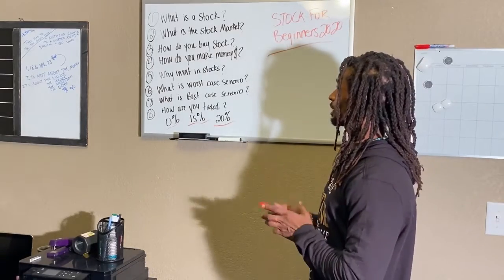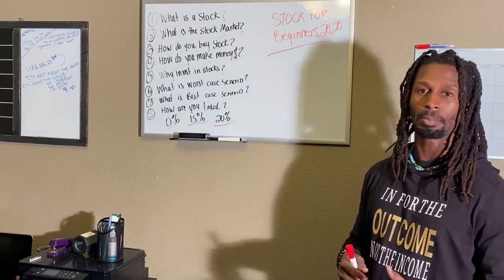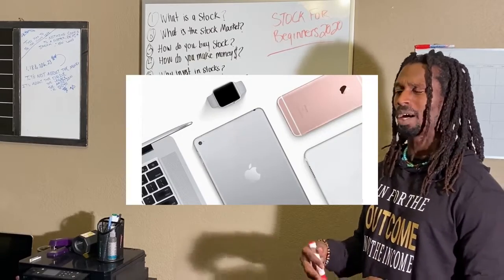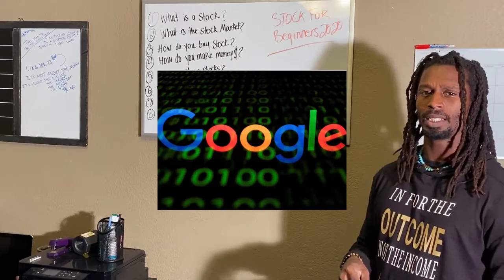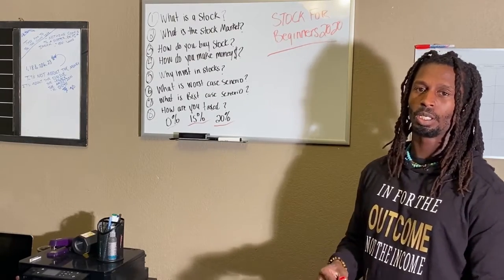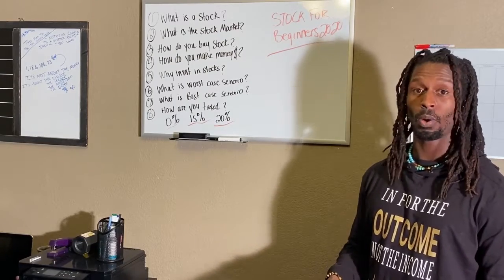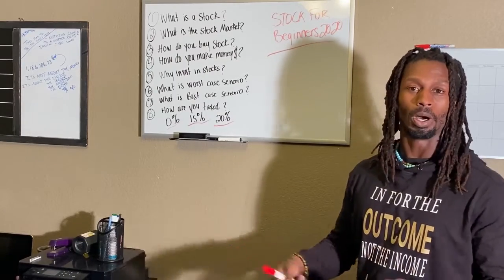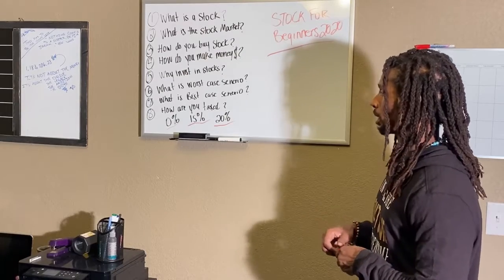First off, what is a stock? Essentially, a stock is a piece of a company. So once you go out and buy a stock in Apple, or Amazon, Google, whatever company that you have knowledge of, you're buying a piece of the company, okay? If you were to go out and buy every stock in Apple, you would own essentially the whole company.